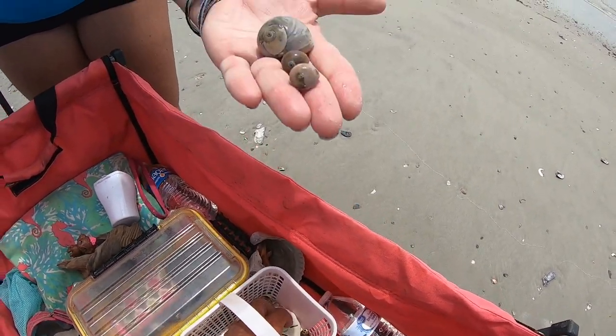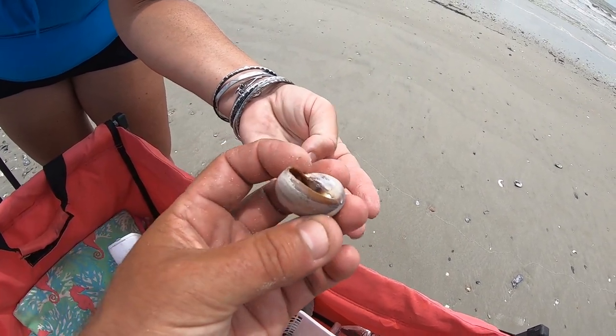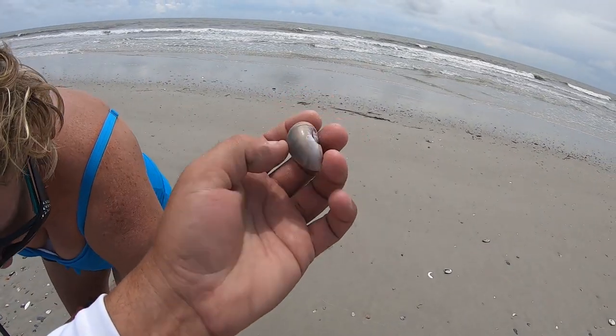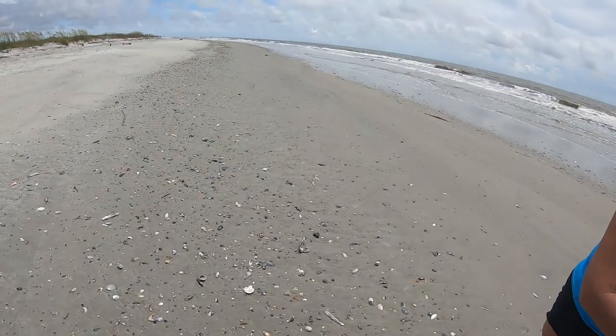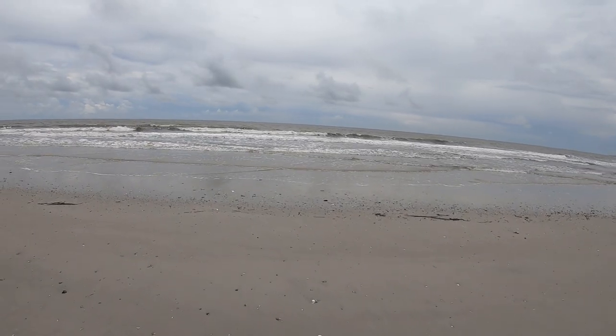Little shark eye moon snails. Found a few of those already. This is a pretty good size one, and luckily there was no one home. Anytime we're out here looking, we're all going to be checking to make sure that there's no one home in the shells. Do not want to keep live shells or sand dollars.